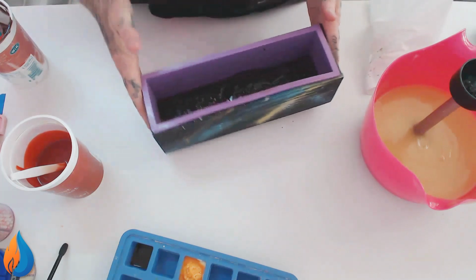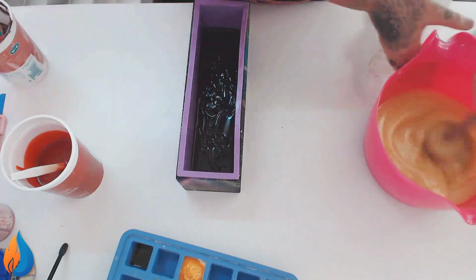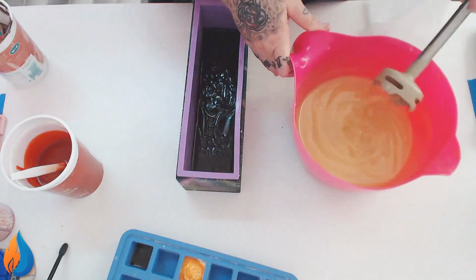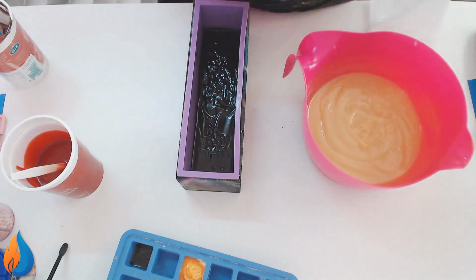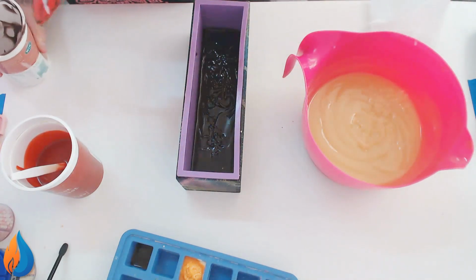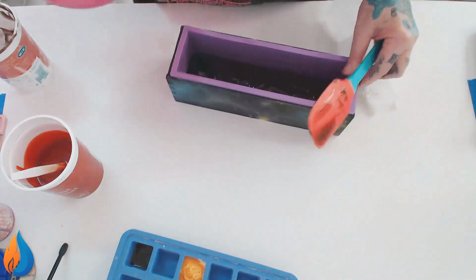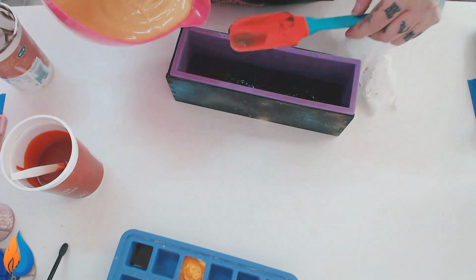Get down there. Yeah, this is setting up too fast. I'm not going to do anything with this other than just pour it in. I will do it on the stick blender. No, I won't do it on the stick blender. I'll do it on the spatula. How's that sound? That's a lot better idea.